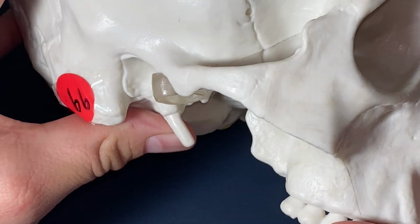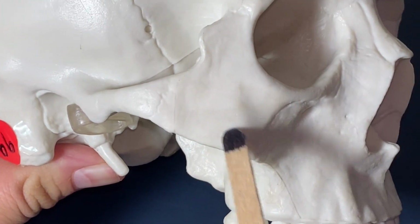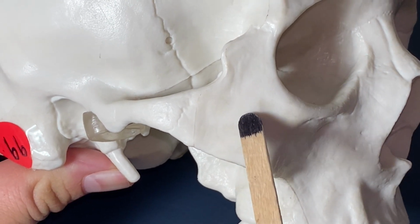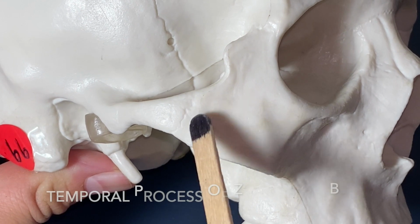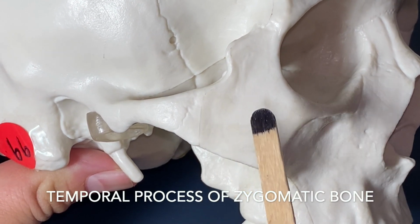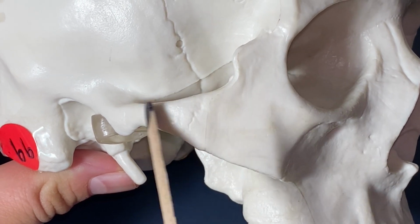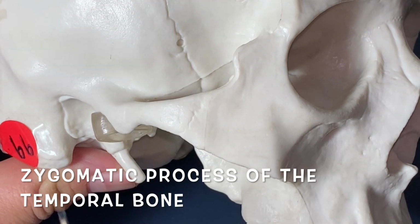So, this lateral view, take a look. This, commonly known as your cheekbones, we call that zygoma or the zygomatic bone. The zygomatic bone is going to have a little projection. And we call that the temporal process of the zygomatic bone. And the reason why we call that is because we name it after its articulation. This is the zygomatic process of the temporal bone.